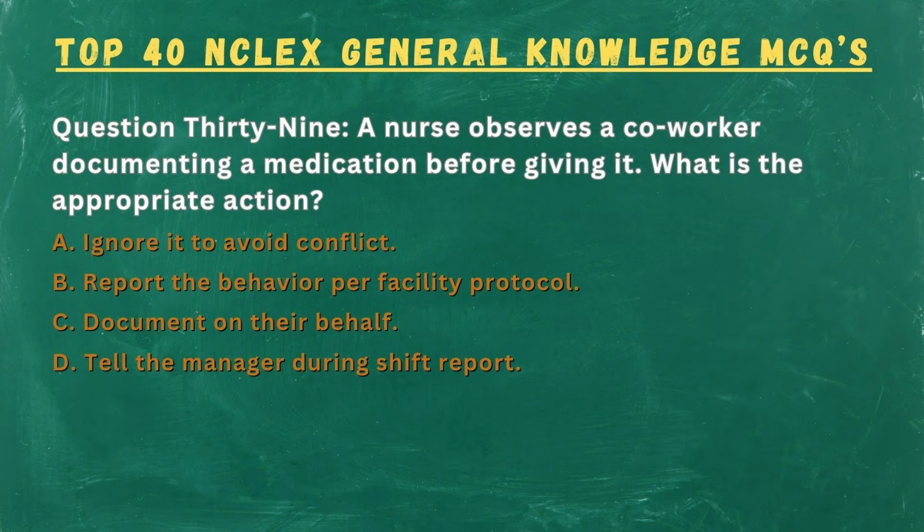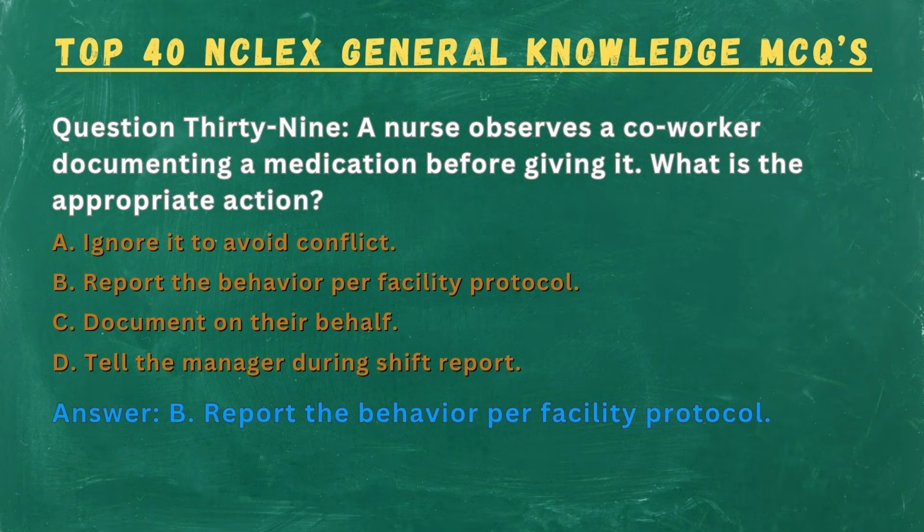Question 39. A nurse observes a coworker documenting a medication before giving it. What is the appropriate action? A. Ignore to avoid conflict. B. Report the behavior per facility protocol. C. Document on their behalf. D. Tell the manager during shift report. Answer: B. Report the behavior per facility protocol.